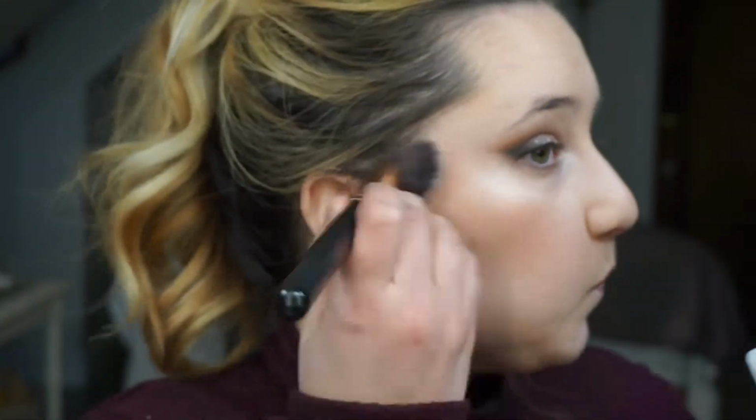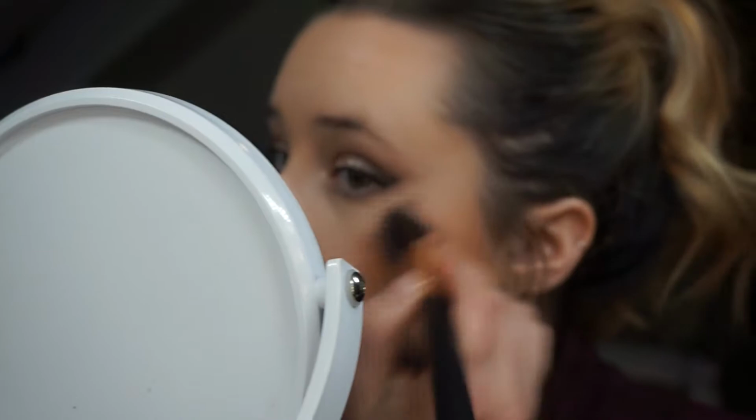I'm gonna go back in with the blush brush just to kind of blend everything together, because I don't like when there's just lines of product. Like right now I feel like you can see bronzer, blush, highlight. Like, no, go away. I'm gonna set my whole face with my MAC Fix Plus.